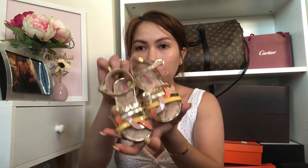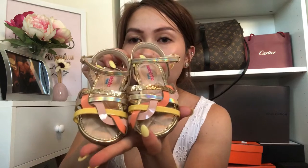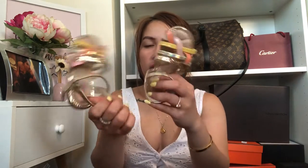So firstly I'm gonna show you these shoes, sandals, however you want to call it. Have a look at this, guys, this is perfect for summer for Paris, because Paris hasn't really been wearing sandals like this, she's been wearing sneakers. So I want to maybe dress her up more girly this time, because she's been wearing sneakers since day one, so we'll see how it goes.